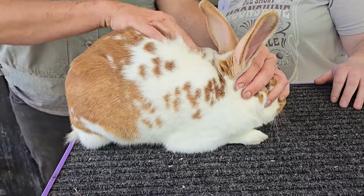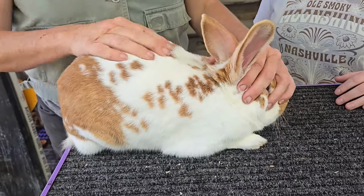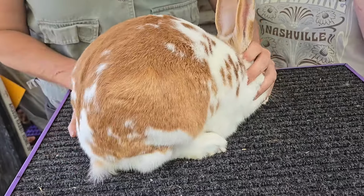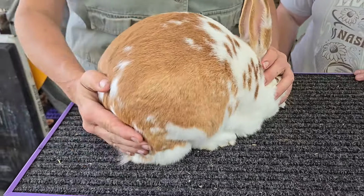So what's your opinion of that one? He's rough over the top. He's also been off feed because he's in transition. Everybody's off feed, apparently. Oh, this is the one that you were worried about because he was getting thinner? He's soft. Okay, I gotcha. He doesn't look as bad as I thought he did.